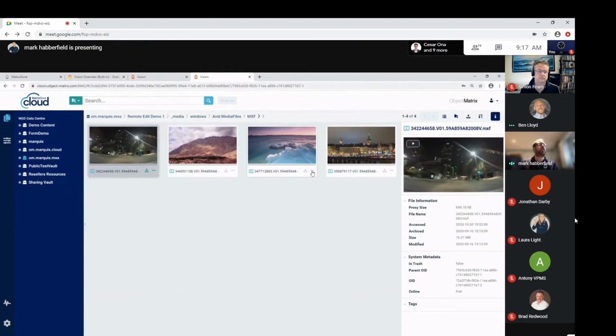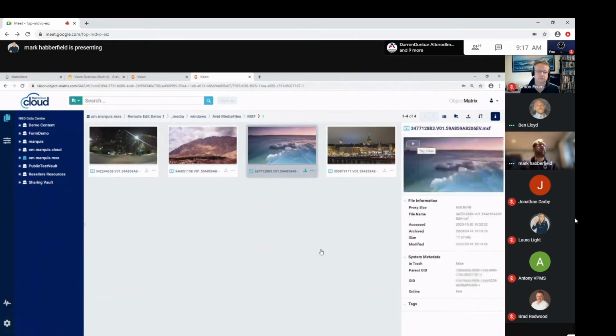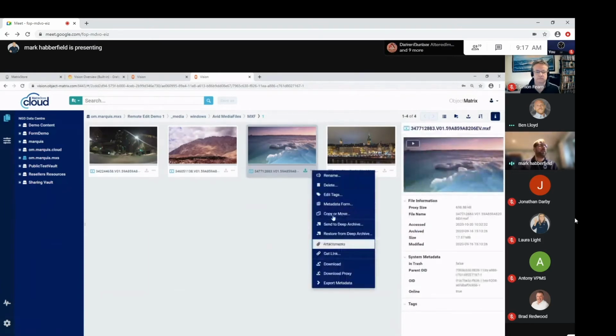So plenty of features in here as well, things like get links and attachments and various things I can do with the data, including adding extra metadata, etc., if it's not the stuff that has already been extracted or inserted by Marquis.